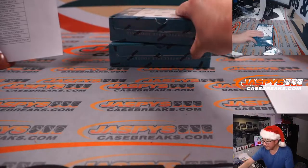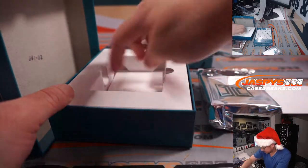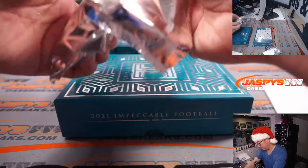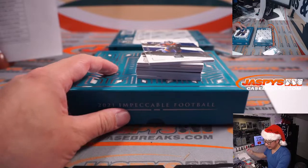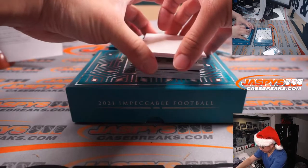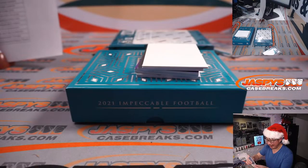All right, next box. Jerry Jeudy, 23 out of 75, Derek in Denver. 2 out of 35, Calvin Ridley for Brody. 35 out of 50, Barry Sanders, Lions, Greg.